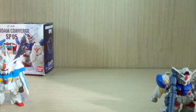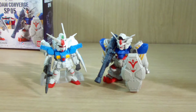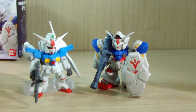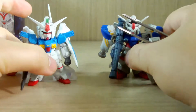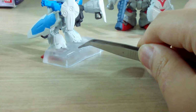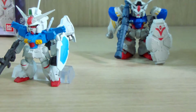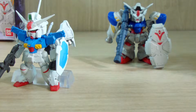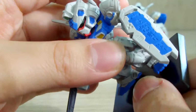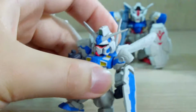Now here, let's talk about its components. First of all, what you get, of course, is the GP01 FB or full burn, and the GP02. So these two come in a set, but another thing that you get is a clear stand. I believe this is the old style stand for the Gundam Converges, where you just plug it into the back of the legs. Modern Converges are more like this, where you have a peg on the stand and then there's a hole here. This is the GP04, which I will be reviewing hopefully soon enough, because I also bought this together with this secondhand.